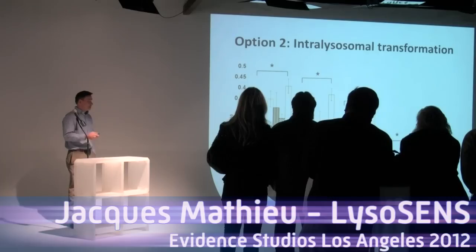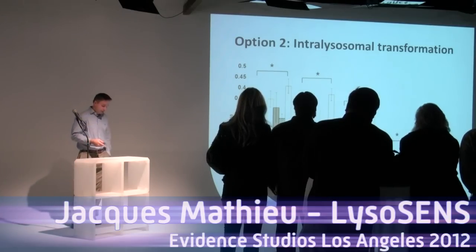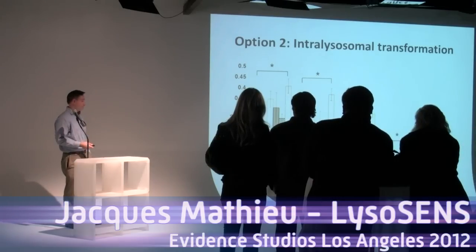Now, option 2 is intralysosomal transformation of 7-ketocholesterol into a less toxic form. The problem is, like I said, that there's no enzyme targeted to the lysosome that's capable of this.